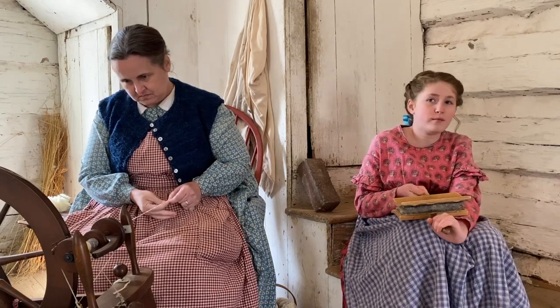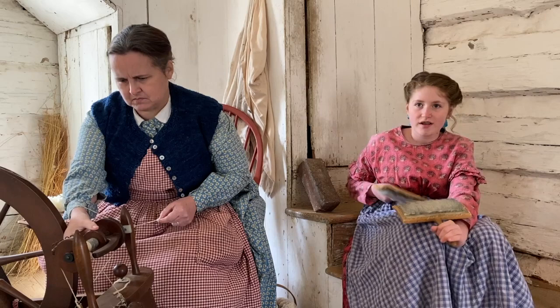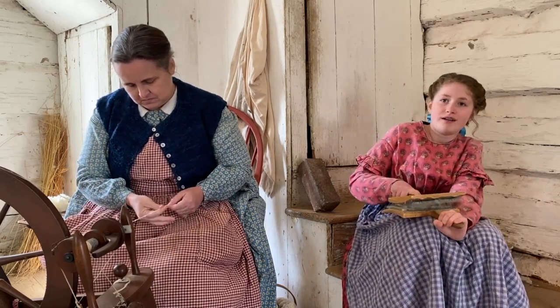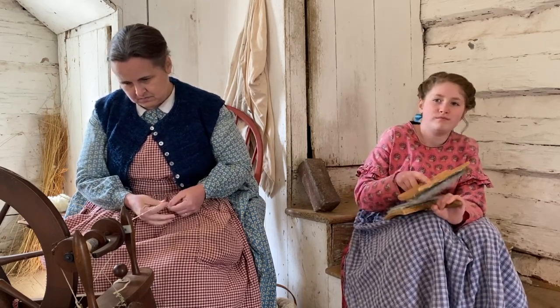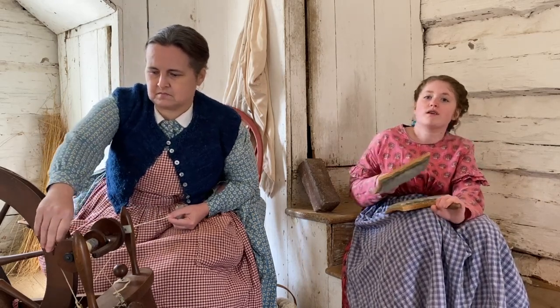In order to be able to make fabric, the family first had to turn cotton and wool into thread or yarn. This happened through a process called spinning. Spinning takes a lot of time and practice, so it was usually something the mother and older sisters knew how to do. But even the younger children could be part of the process by helping with carding.